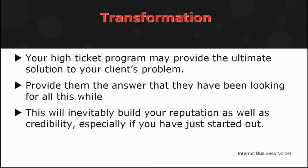Your high-ticket program has to provide the ultimate solution to your client's problem. It needs to be transformational or life-changing to them. Provide them the answer they've been looking for all this while. This builds your reputation as well as credibility, especially if you've just started out.